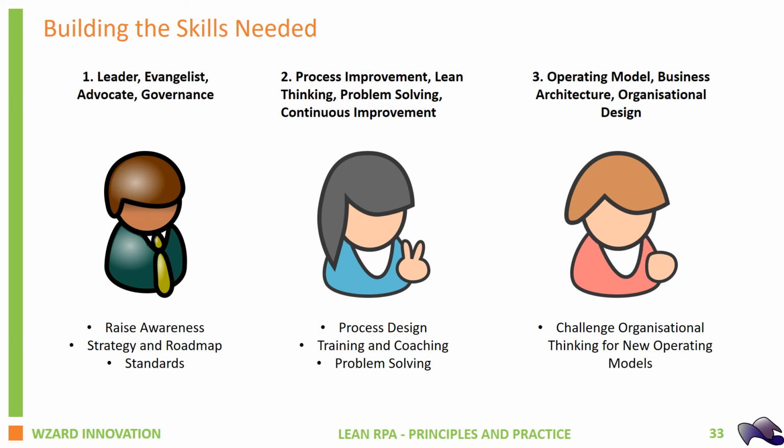So, in building the skills needed, here are the first 3. The first, your leader, evangelist, advocate, and in control of governance. The first role provides leadership for a centre of excellence, providing the strategy and the vision for robotic process automation, evangelizing the importance at senior levels to ensure buy-in and support, raising awareness and celebrating success and showcasing the impact. Establishing and chairing the steering group to drive engagement and direction at executive level while taking accountability to ensure that appropriate standards are established and maintained.